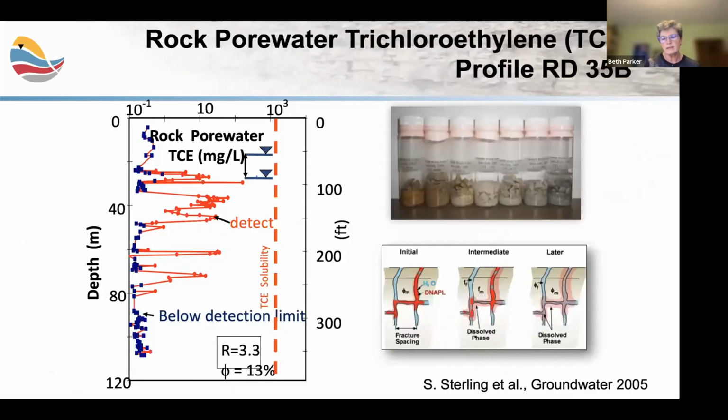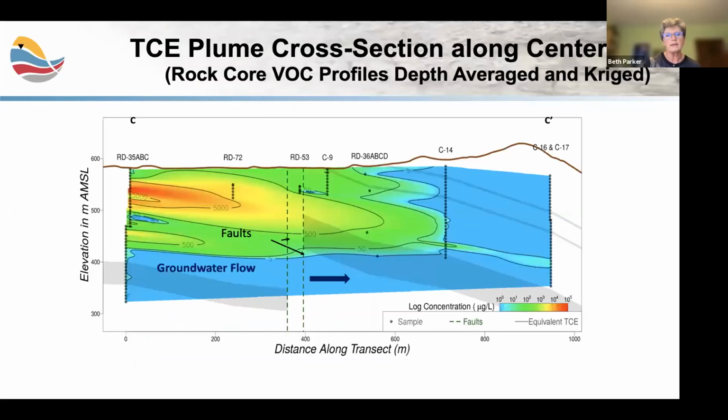So again, similar style of rock core concentration data with depth here in this sandstone, taken by Sean Sterling in the late 90s. And the data here was demonstrative of the absence of DNAPL phase. There was no remaining evidence of DNAPL at the time of this drilling, which would have been about 50 years after the start of rocket engine testing at the site.